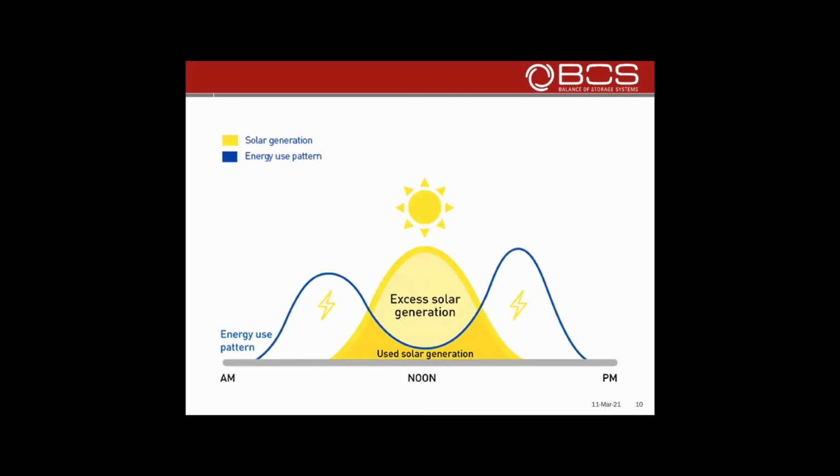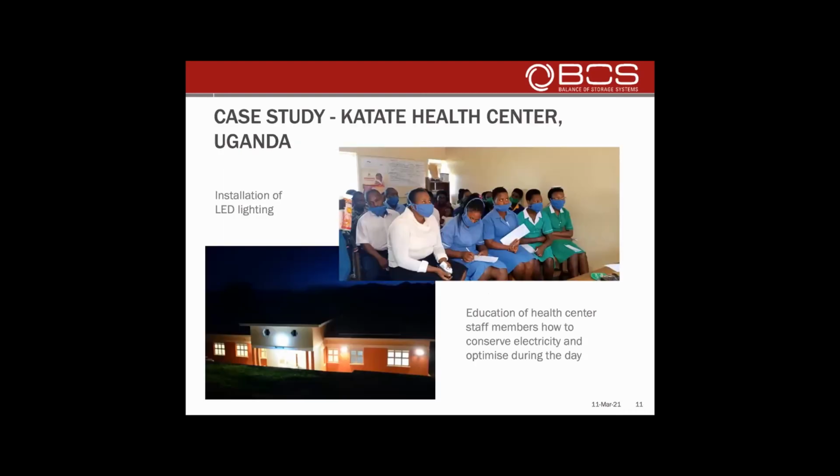This really is a very basic graph, just what I mean by excess solar generation. The blue line is a typical energy use pattern in the sense that in the mornings and the evening is high, for many applications, not all applications. Businesses or healthcare centres may have a different load profile to this. This is more of a domestic home profile, but we really want to maximise energy usage in that yellow area and try and minimise usage where the sun's not shining effectively. That will give us the most cost-effective system.